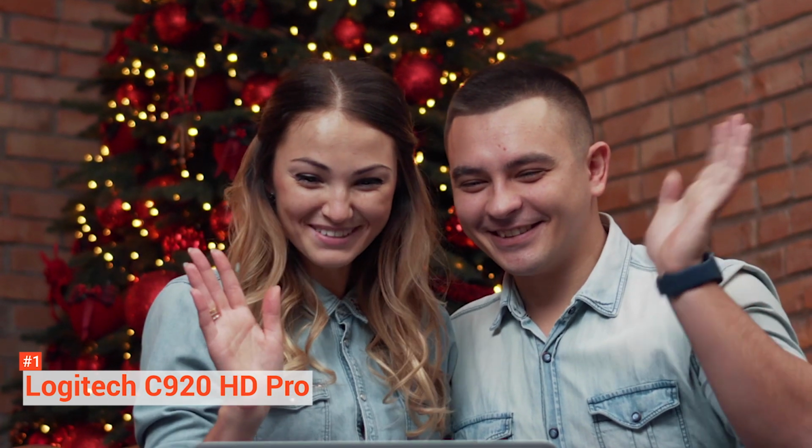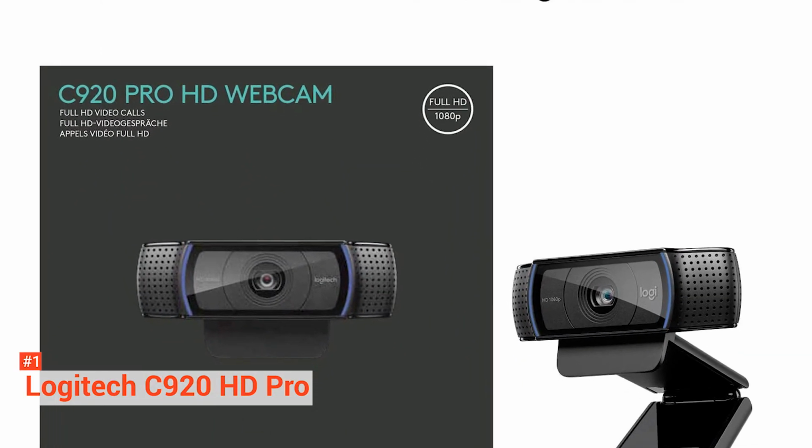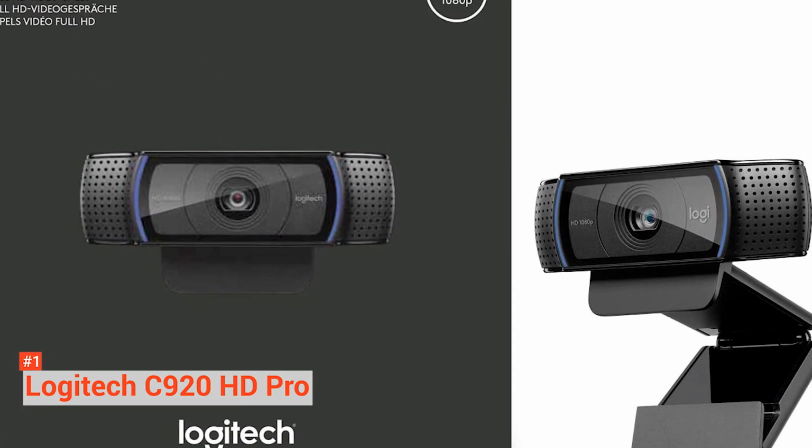The Logitech C920 comes with 2 built-in stereo microphones located on each side of the camera. These microphones are strategically placed to enhance the audio quality. Also, the glass lens enables the camera to record videos that are crisp and seamless when streamed.